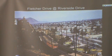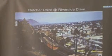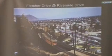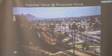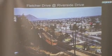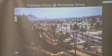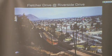Yeah, this is a really interesting photo. This is Riverside Drive here, and this is Fletcher Drive. And Yellow River, just out of view back here. There's no Interstate 5 here. It ain't here yet. This is the Glendale Burbank line.